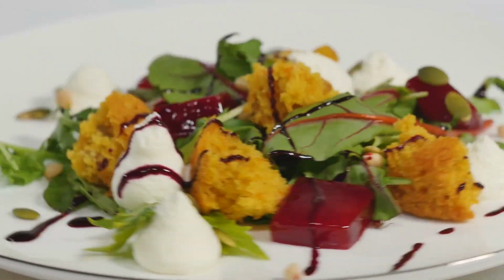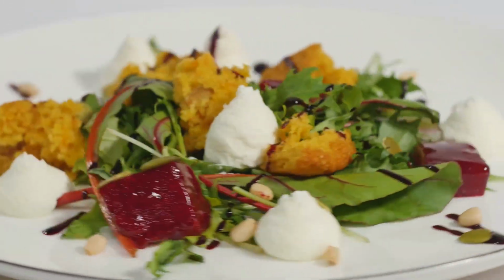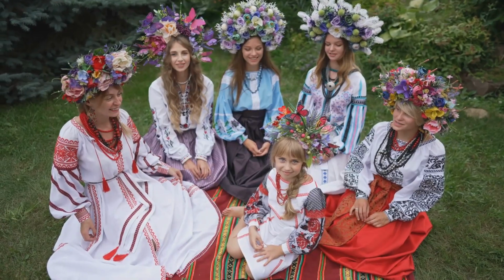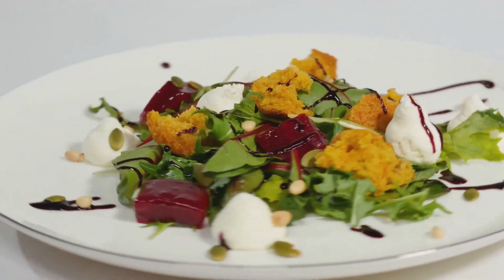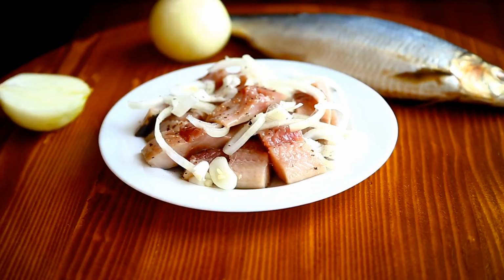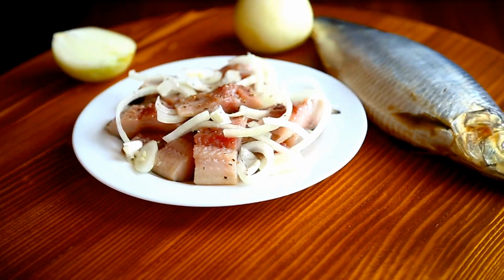Its legacy endures, connecting people to their heritage. The salad's story is woven into the fabric of Eastern European life, a connection to one's roots served with every slice. The magic of dressed herring lies in its simple, essential ingredients.